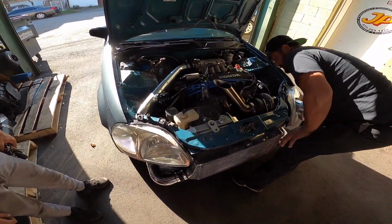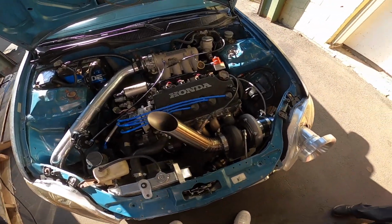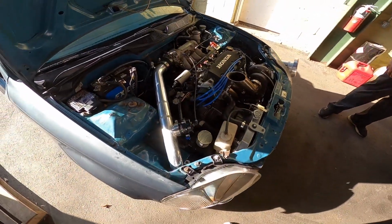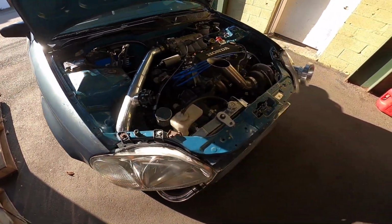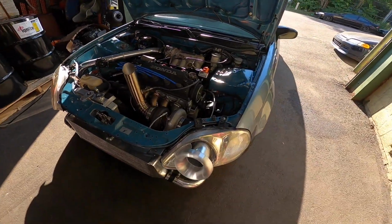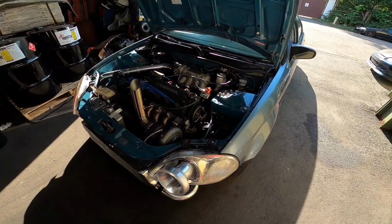Perfect. All right, guys, so this is what we're doing today. Single cam turbo. So nobody says it's anything else. B-series, K-series, none of that. Nice little setup. Let's see if we can make 500 horsepower out of here.